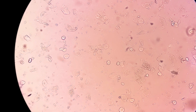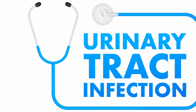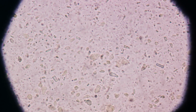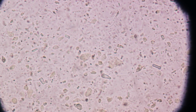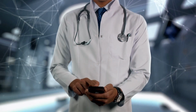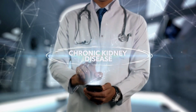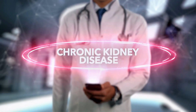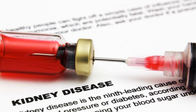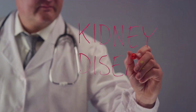Then there's chronic kidney disease, or CKD. This is a progressive condition where the kidneys gradually lose function over time. CKD often stems from conditions that put a strain on the kidneys, like high blood pressure or diabetes, but decreased urine output can also be a contributing factor. When urine output is consistently low, it means the kidneys aren't working as efficiently as they should be. This can put extra stress on these vital organs, potentially accelerating the progression of CKD. And let's not forget, CKD can lead to end-stage renal disease, a condition requiring dialysis or a kidney transplant.